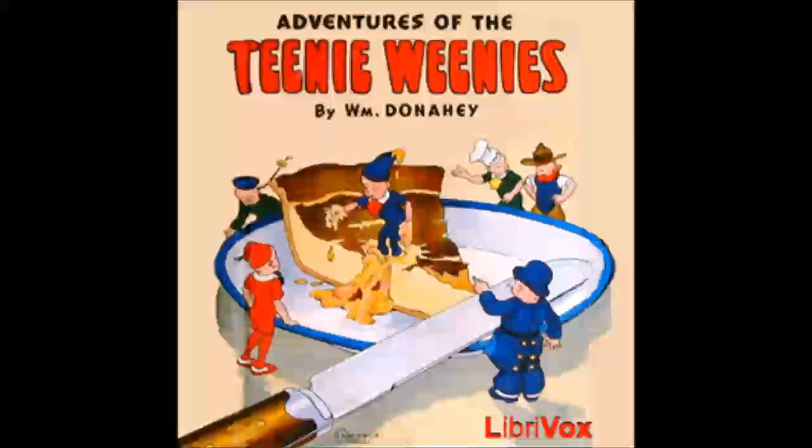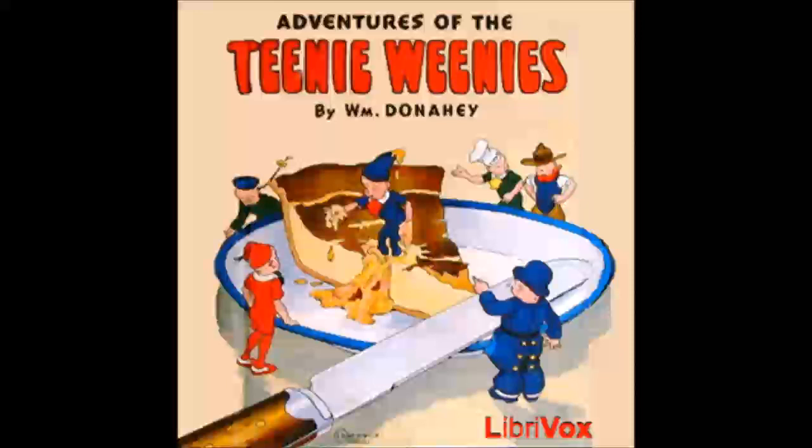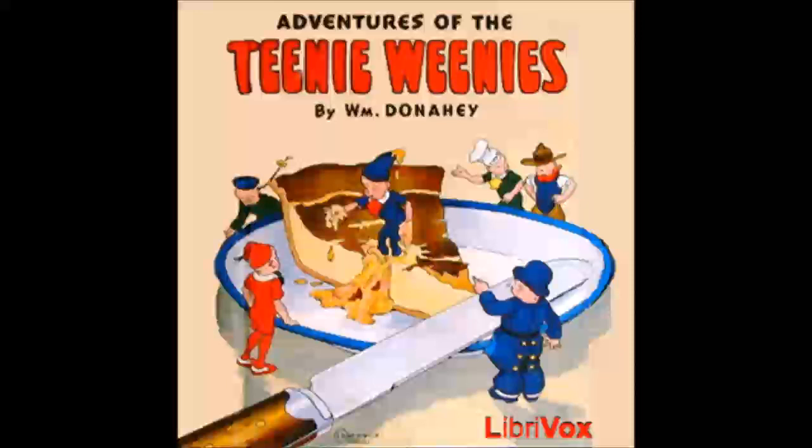A large teacup would almost hold the entire family, and they could go swimming all at once in a wash basin. A potato will keep the Teenie Weenies supplied for several months, while 1 grain of rice will make one of the little people a square meal. 2 baked lima beans will make a meal for the whole family, and a thimbleful of butter will last a week. The Teenie Weenies are so small that big people would hardly notice them, and the little folks have to be careful to keep out of their way.